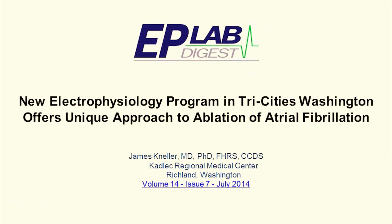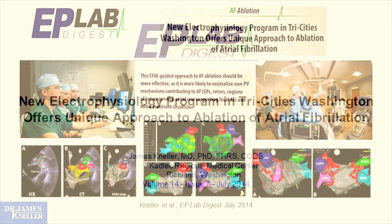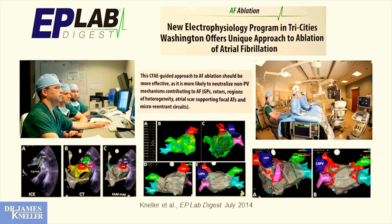And again, our approach to AFib is something that we're proud of. It's something that's a little bit unique in the field, and it's something that we published in the EP Lab Digest and had a fair amount of interest generated by that article. Again, that's our setup. The EP Lab is top right. There's a control room in the back. And then all those images, the CT images, the 3D mapping images, the complex signal images, watching our catheters, going through the process that we described.